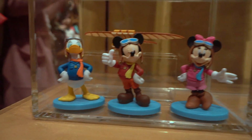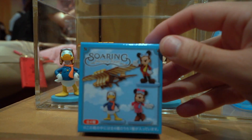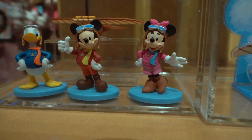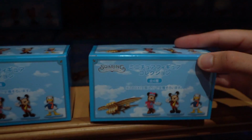And over here, got little blind boxes. So you can get the little blind box here. And you get one of four, looks like. One of four. That's really cool. And you get the whole set too if you want. Perfect.